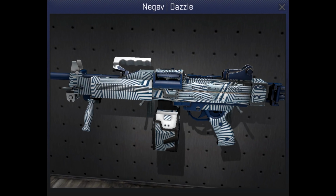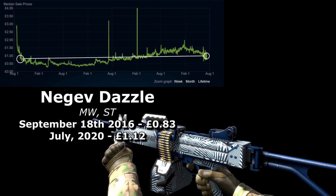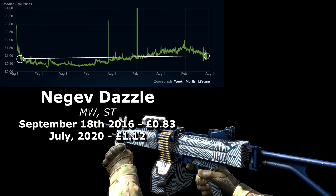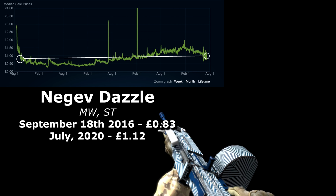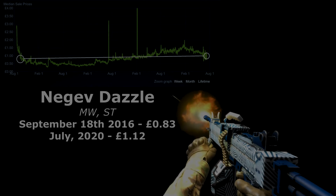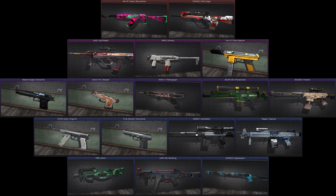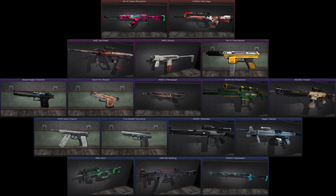The best one you could have invested in would have been the Negev Dazzle in StatTrak quality, which is now worth 35% more than it was back then. The irony of all this is that the best investment seems to have been the one skin that isn't available in factory new condition. So none of them are that exciting to have invested in. But buy and sell at the right times and there are still opportunities to be made.